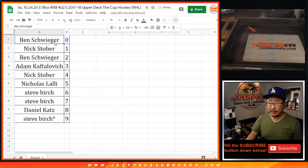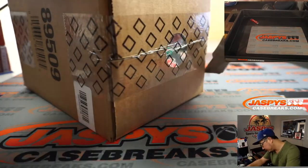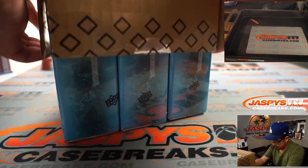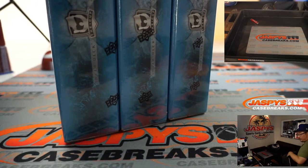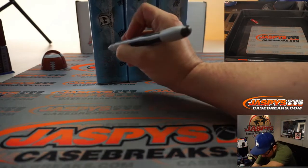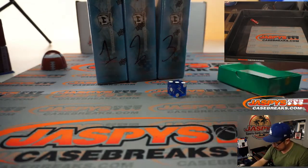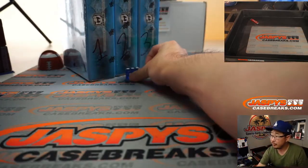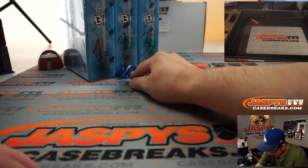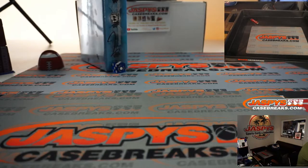And while you're considering trades, although those are pretty rare in number block breaks, let's pop this case open. There's box 1, there's box 2, and there's box 3. Let's roll the die. We'll go 1, 2, 3, 4, 5, 6 on the dice roll. And it's 3. So we're going to do that middle box right here. The next one box break is up. If you want to give that a shot, JaspysCaseBreaks.com.